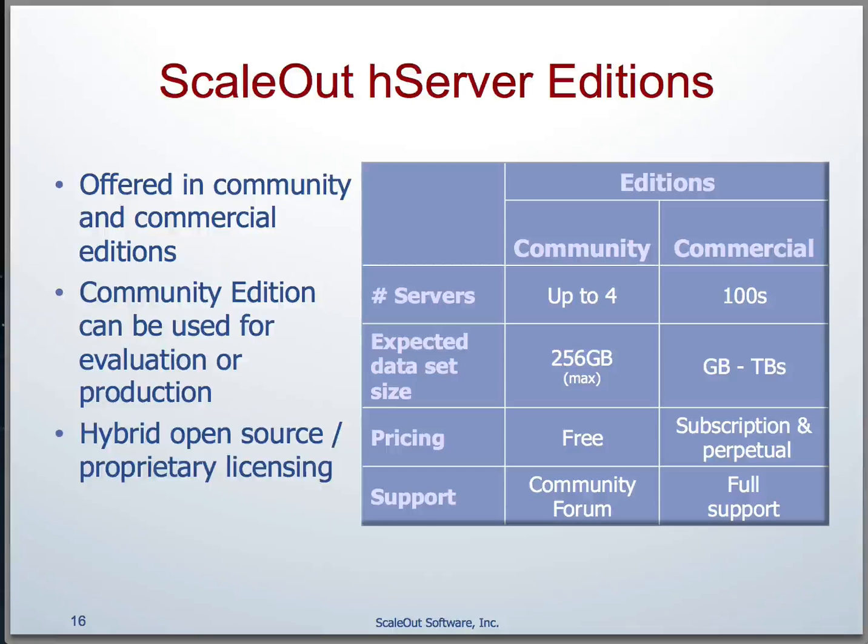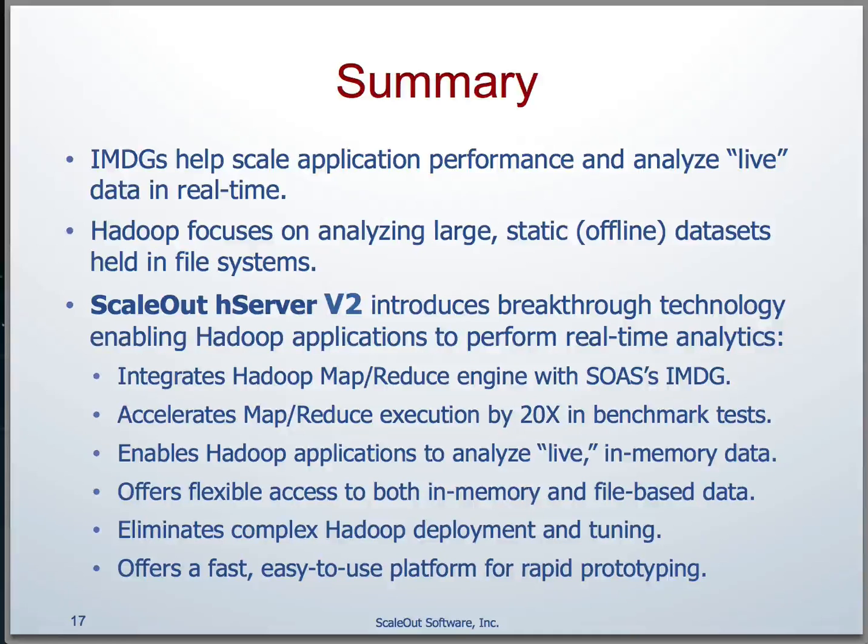Okay, thank you, Dave. So what we've learned today is that in-memory data grids, this technology for storing data in memory on a cluster of servers, helps applications to both scale their performance and to examine live real-time data as it's changing within an operational environment. And in-memory data grids have been increasingly deployed in these operational environments over the last decade to enable applications to deliver the fastest possible performance and to make the most efficient use of their stored data.